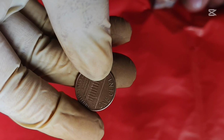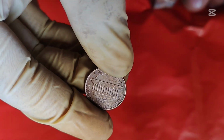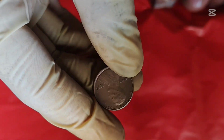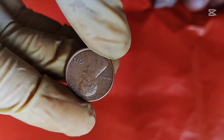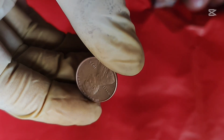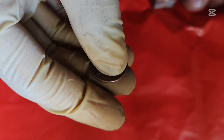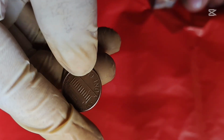Now, let's talk about the real deal, the current market value of the 1975 no-mint mark Lincoln penny. While regular circulated versions may only be worth face value, uncirculated and error versions have been known to sell for thousands. In recent auctions, high-grade specimens have reached values as high as $989.74, with some rare errors surpassing that amount significantly. If you have a well-preserved 1975 penny with an error, get it graded by a professional coin grading service like PCGS or NGC to maximize its value.